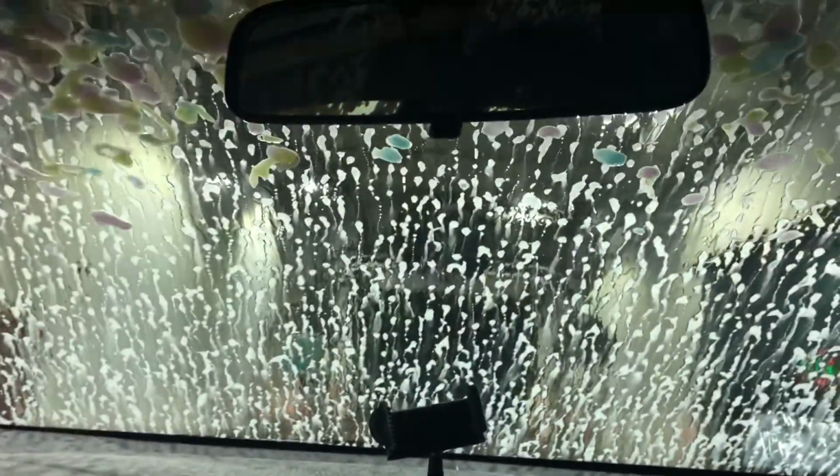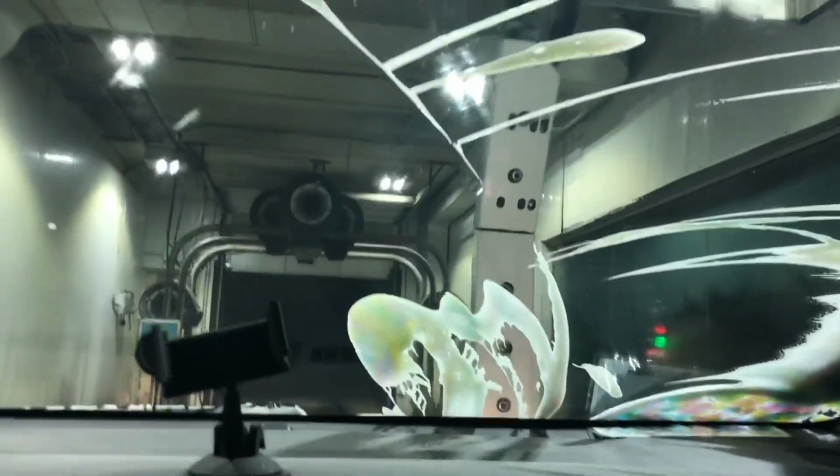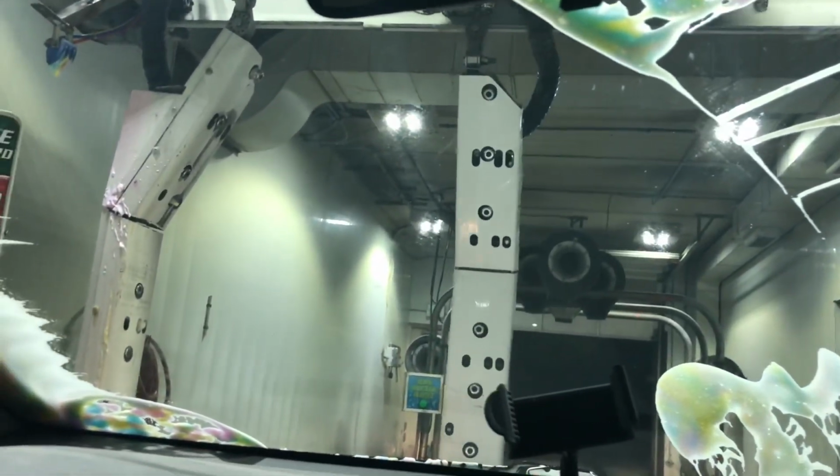Once the thing passes, I'll hit the wipers so we can see what's going on, of course. Well, really nice coverage of the tri-foam. Now the thing's moving to the front. It's gonna start our high pressure wash cycle.